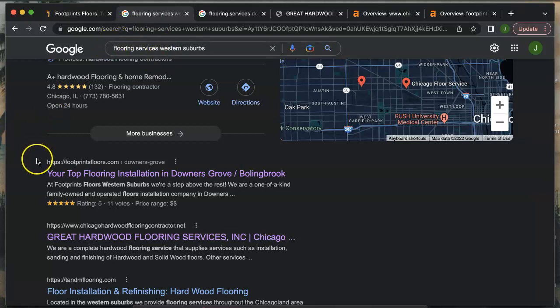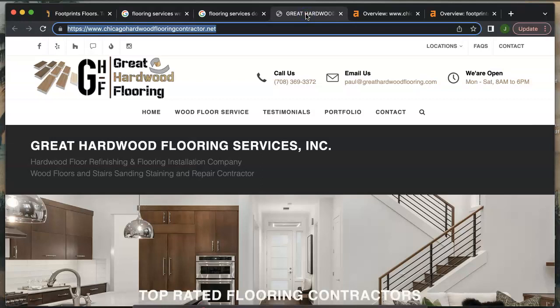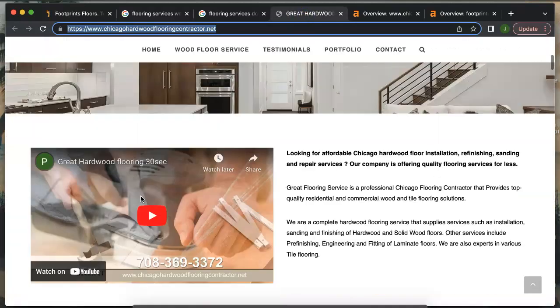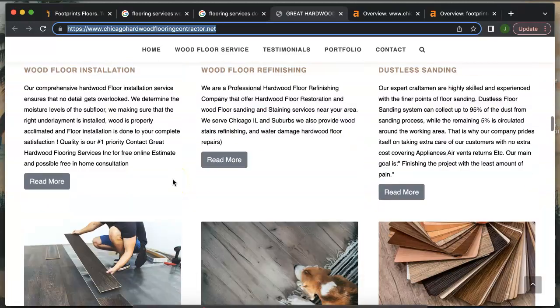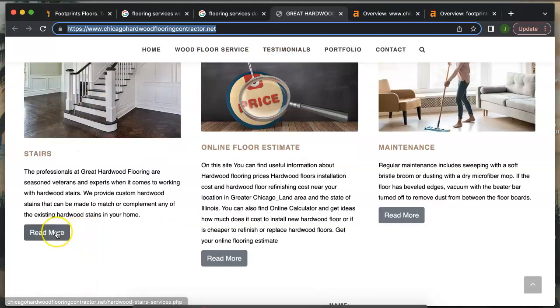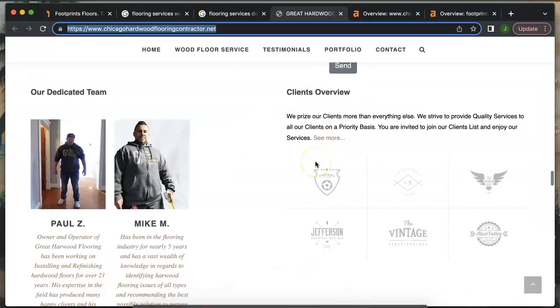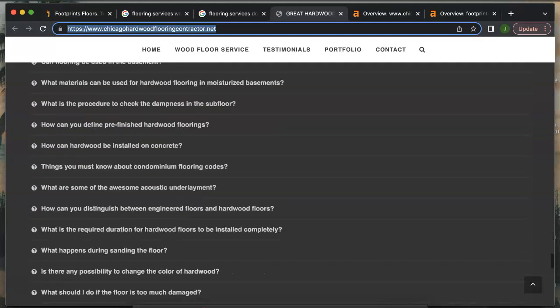Coming back to this first Google search, the flooring services western suburbs, while you are in the top spot here, I went ahead and pulled up your competitor website, Chicago Hardwood Flooring Contractor.net, just so we can compare. So this is what their website looks like, and they've got some content too. But as you can see, not nearly as much content as you guys, although I do love all these different services, because read more typically indicates it's going to link out to another page with more content, right? And we've got a form, so good stuff here, but not quite as much as yours.